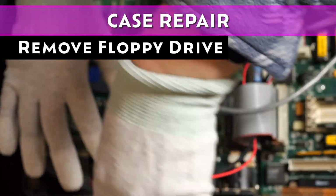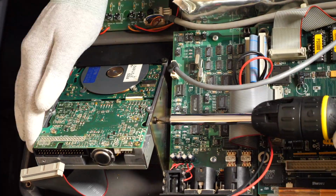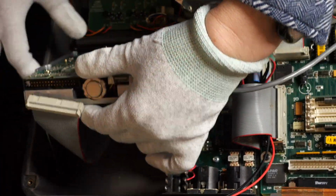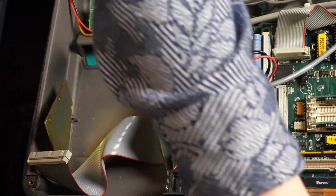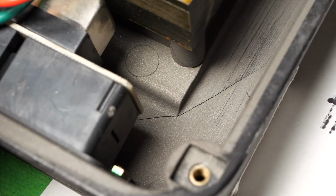The big crack next to the floppy drive, unfortunately, isn't completely accessible without removing the entire circuit board. So I decided to just do the best I could for the time being. If I go back in for more repairs later, I can always finish the job. Since the board and the drive are screwed into the case, I think that alone is what helped prevent the crack from worsening over time.